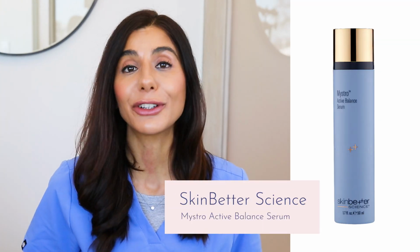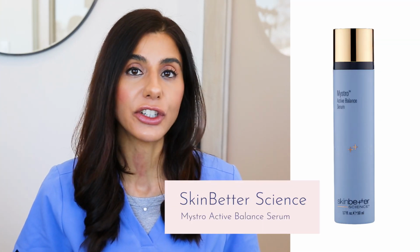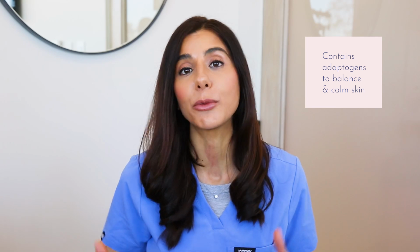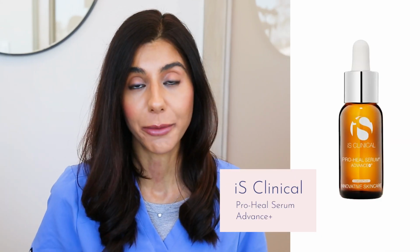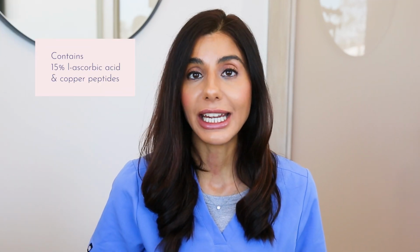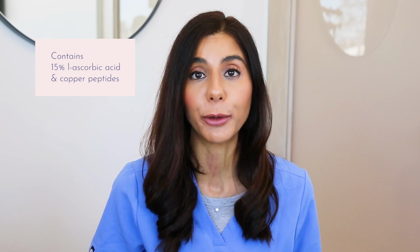Next, we have the Skin Better Science Maestro. This product is a very unique combination of what are known as adaptogens, which help the skin to respond to stress. This will help to achieve a better balance and more calmness on the surface of the skin. Next, we've got the IS Clinical Pro Heal Serum. Now, this product is a 15% L-ascorbic acid, but it is very gentle on the surface of the skin and is compounded with copper peptides. These ingredients together really help soothe the skin, calm down any irritation, and are a perfect choice for anyone with rosacea.